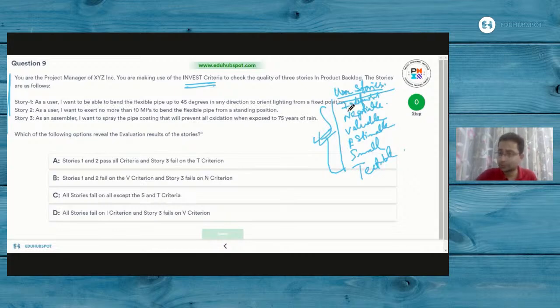The first and foremost thing is the independent facet. So when do we say that stories are independent? When obviously they don't have too many dependencies whatsoever. In fact, null dependencies amongst them. So the stories need to be independent of each other. Whenever we mention a story like, as a user, I want to do this so that I attain something, that should be independent of any of the other stories which you have come out with.